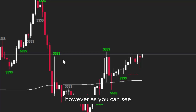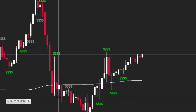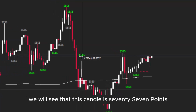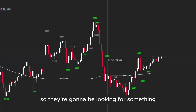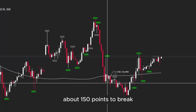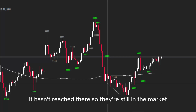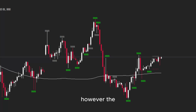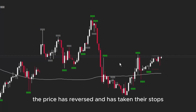However, as you can see, if they've kept their stop in, and if they are doing a 2-to-1, which most people do, 2-to-1 or higher, we will see that this candle is 77 points. So they're going to be looking for something about 150 points to get their money back. It's not there. It hasn't reached there, so they're still in the market. However, the price has reversed and has taken their stops.